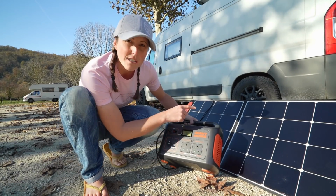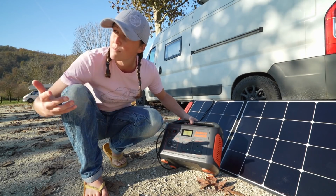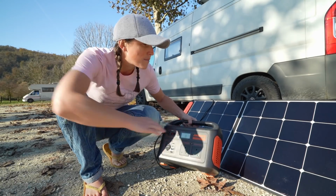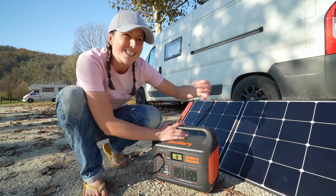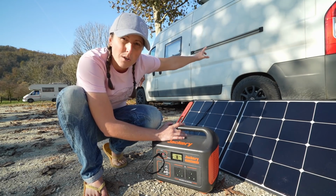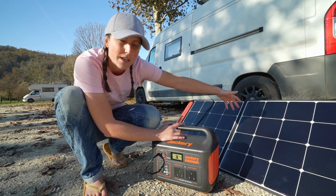You can plug 2 of these solar panels into this, and the solar panel is really effective. On days or times of the year like now when the sun's really low in the sky, because these tilt and they're facing the sun at an angle, we actually get a better percentage rate from these than we do from our solid one on the roof, which is stuck in a flat position, even though that's 300 watts and this is only 120.